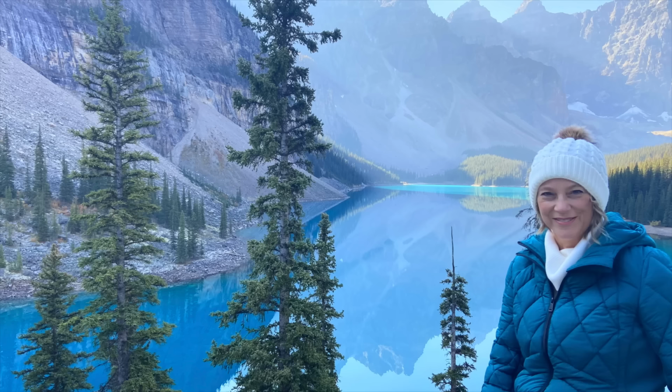This hat is fleece lined, and it's the same length as my white one that is not fleece lined. And the poofs on the top do come off. They're very comfortable. This one is thicker because it is fleece lined.